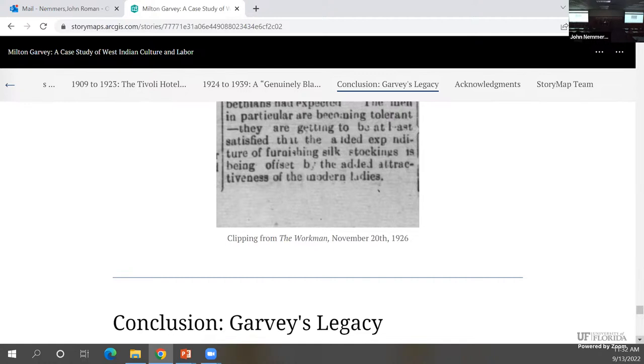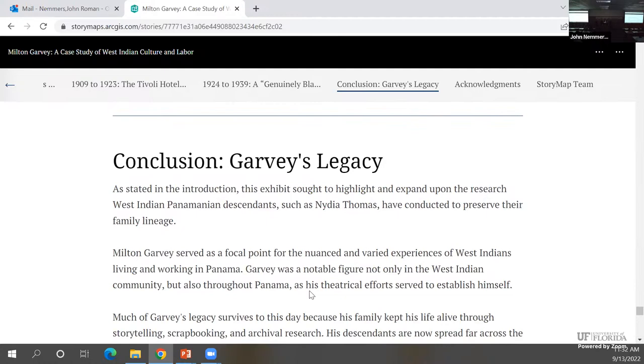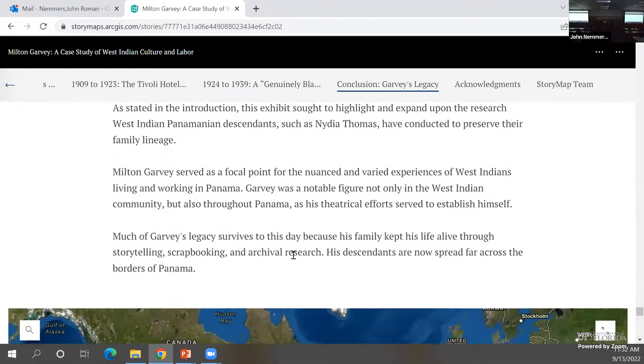Thanks, Sasha. So I will be concluding our exhibit by discussing Garvey's legacy. As we stated in the introduction, this exhibit sought to highlight and expand upon the research West Indian Panamanian descendants, such as Nydia Thomas, have conducted to preserve their family lineage. Milton Garvey, for us, served as a focal point for the nuanced and varied experiences of West Indians living and working in Panama. Garvey was a notable figure not only in the West Indian community, but also throughout Panama, as his theatrical efforts served to establish himself.